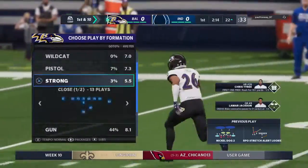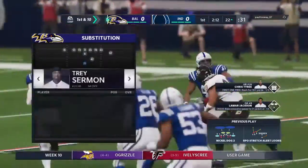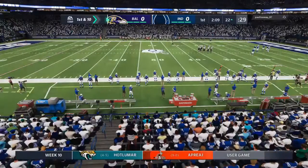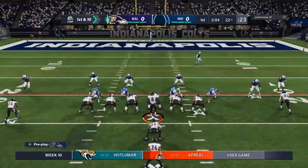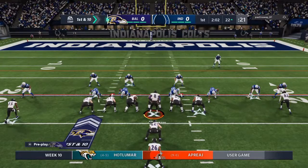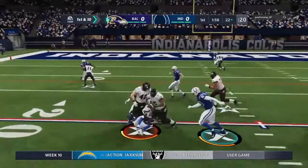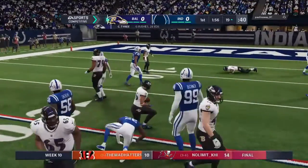A much different second drive here, Charles. They go 3 and out the first time. This time they've been able to sustain something downfield. And that's what often happens. You get the game started, you have to get your footing underneath you. You have to get used to the flow of the game, the speed of the game. And sometimes that first drive is more of a probing drive. It appears they found something here in the second one.